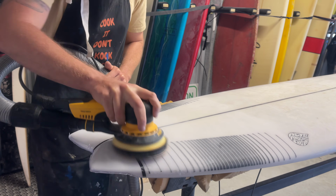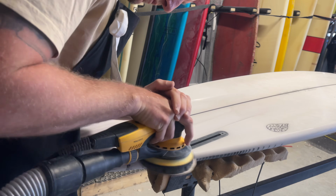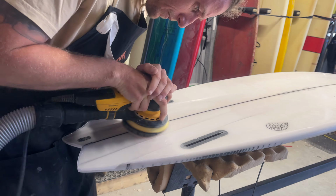And that doesn't necessarily mean that I'm even going to take a photo of it and upload it to Instagram. But if I wanted to take a photo of it and upload it to Instagram, it has to look the part.